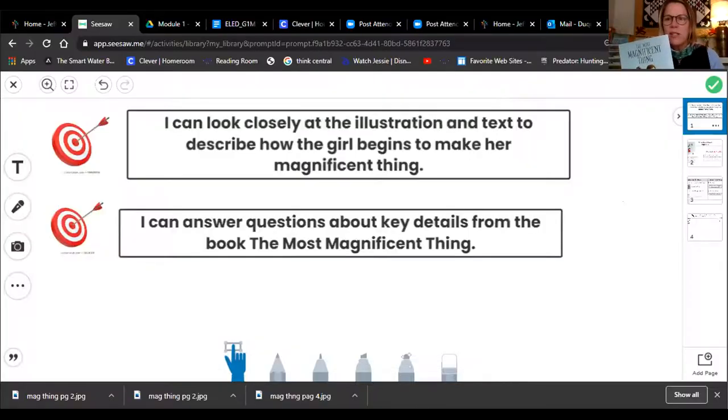So if I go back to our targets, look closely at the illustrations and text to describe how the girl begins to make her magnificent thing, which we did. She hired an assistant, remember? And she also took initiative and decided what needed to be done. And then secondly, I can ask and answer questions about key details from the book, The Most Magnificent Thing. Remember, today you will submit your response about what something is that you've drawn that is magnificent and tell me why you think it's magnificent.